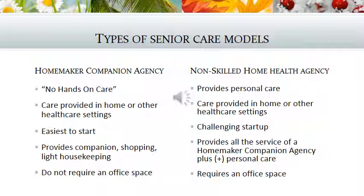This particular model provides companion shopping and light housekeeping, and it does not require an outside office space. In other words, if you have a designated space in your home, you can operate this agency from the comfort of your home. Okay, so that wraps up the Homemaker Companion Agency. And again, it varies by state.